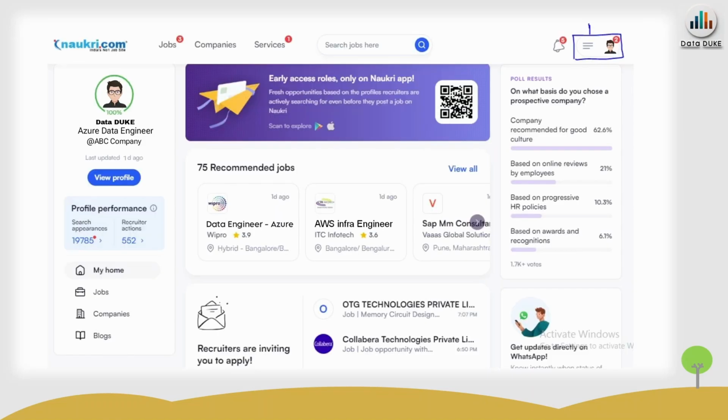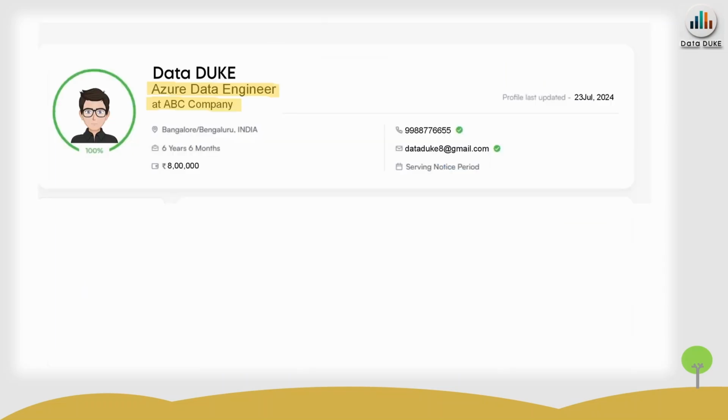This is how it looks when you log into naukri.com. Click on the highlighted box on the top right corner. Click on view and update profile. Let's start editing our profile.